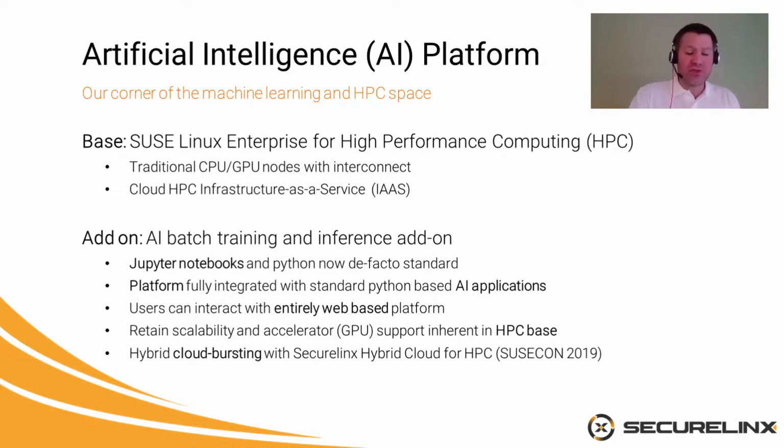The whole premise throughout is that users can run an entire AI workflow entirely from the web. We're looking at bringing on board users who may not be familiar with Linux. The case is that we want to bring people up to speed and able to do AI applications without learning more than is absolutely necessary to run their workloads. Hybrid cloud bursting is also possible with the SecureLinks hybrid cloud for HPC. This was an add-on to Slurm that Owen talked about in SUSECON 2019.